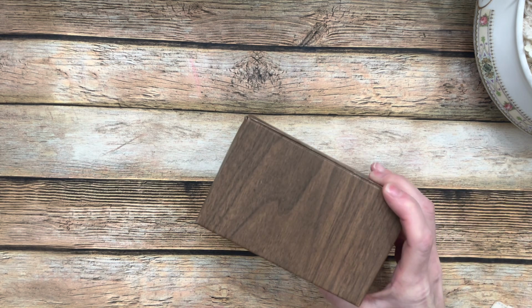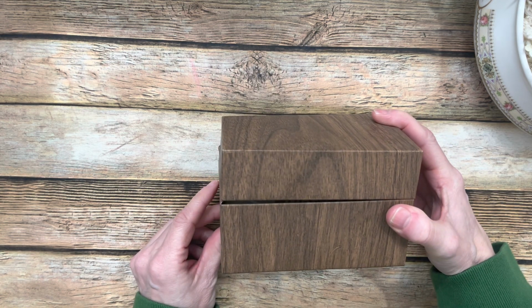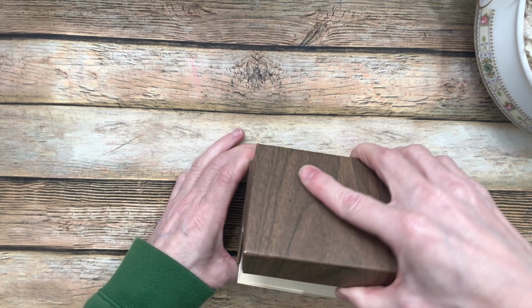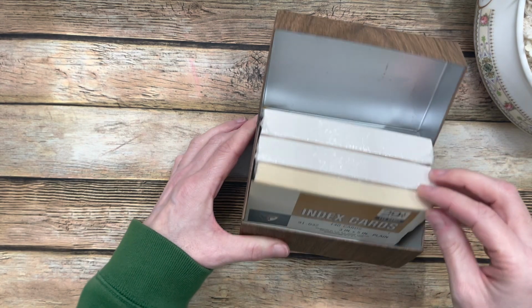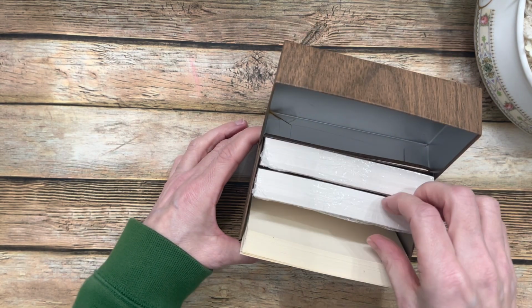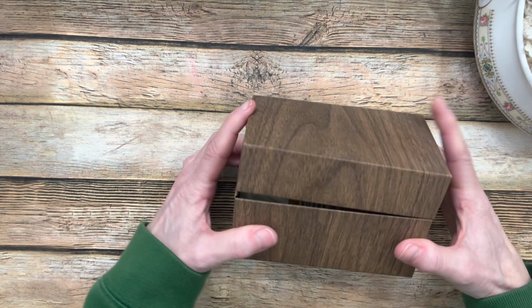All right, I also saw this, which I thought was neat. I like to pick these up every now and then. And it doesn't work very well, but it is working. And there were index cards in there, so you can always use those, right? And I think I paid $1, maybe 50 cents for this whole thing.